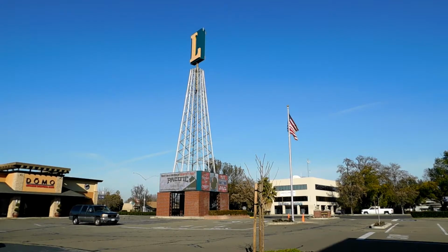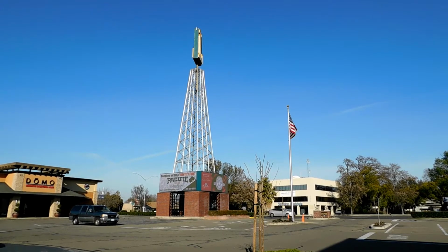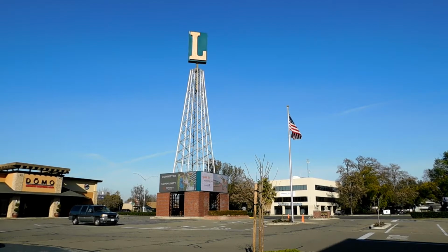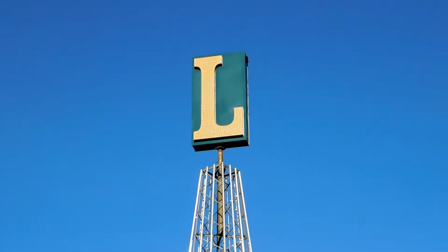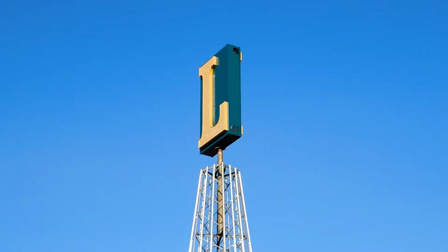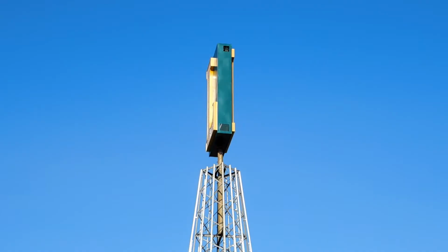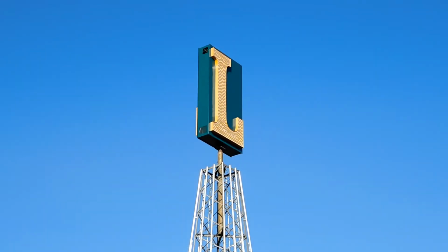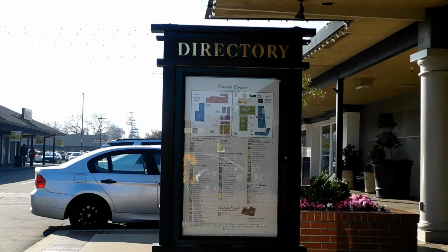Lincoln Center, as I mentioned earlier, began more than 60 years ago as the dream of Greenlaw Group, Roy Sims, and 4 other men of extraordinary foresight. Their vision for North Stockton included a complete planned community with homes, schools, churches, recreation, and commercial areas.